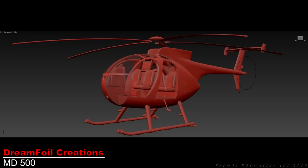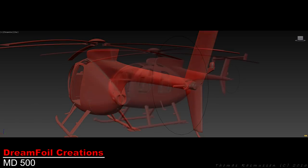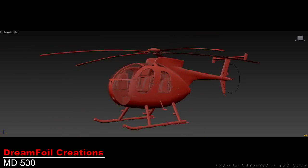The next aircraft we're going to talk about is actually not even an aircraft, but a helicopter from DreamFoil Creations. Earlier this year, I made a video for DreamFoil Creations' S300 CBI, and it was so much fun to fly. Now, DreamFoil Creations are known for their ultra-realistic helicopter simulations, and the S300 CBI was no exception.